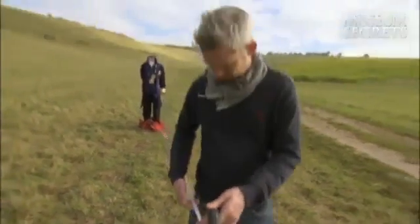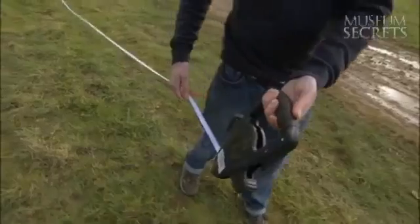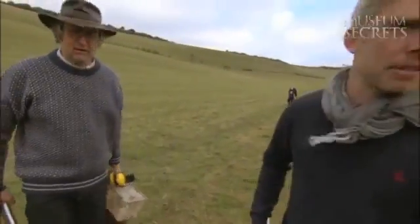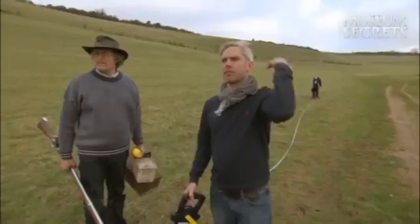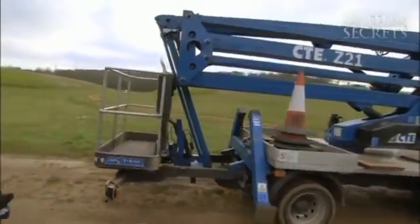It's been calculated that Nelson was standing 16 meters away from the base of the mizzenmast of the French ship at the moment he was shot. 16 metres there, in your hand. 16 metres, so that's here. And the shooter was 15 meters up the mast.